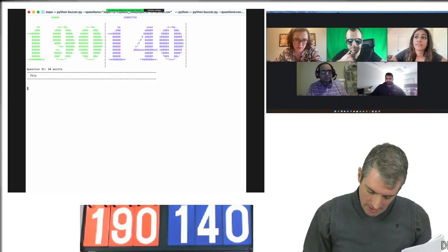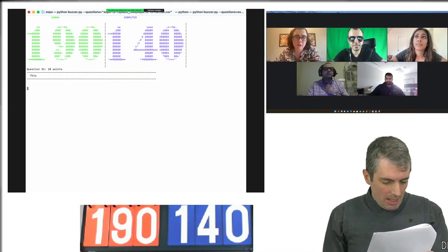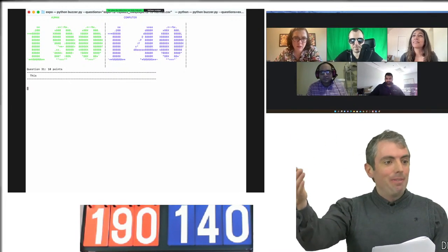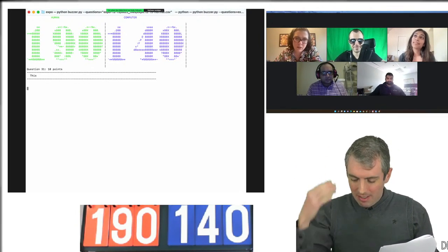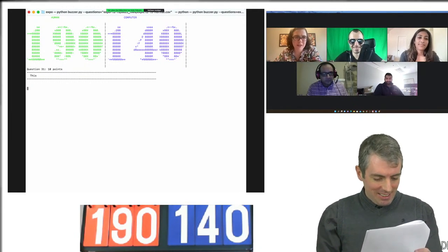Toss up. If the humans were trailing, they would have an opportunity to use a wild card, but computers are trailing, so no wild card opportunity. Awesome.